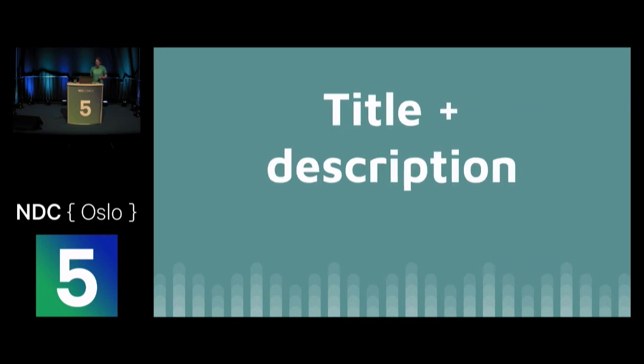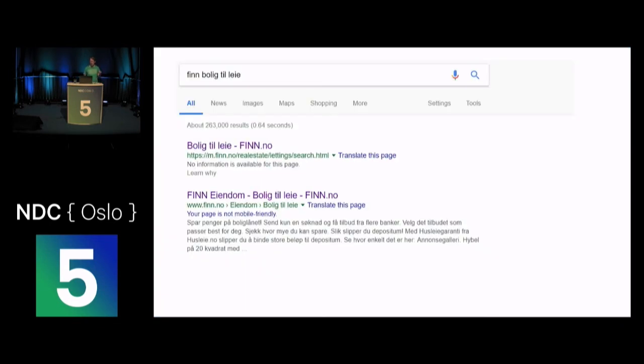Yeah, title and description. What happened to most of our pages was that since the developers didn't care about the title and the description, it was either random gibberish, or they copied what was on the page that they had started from, which gave you FINN.no all over. If Google thinks that the link is important, but we don't tell them with the title and description what to show, it will pick something random.